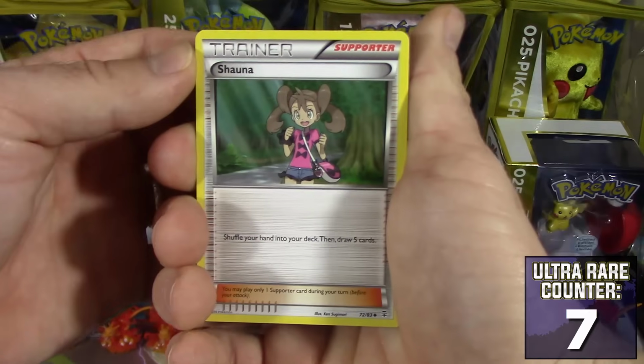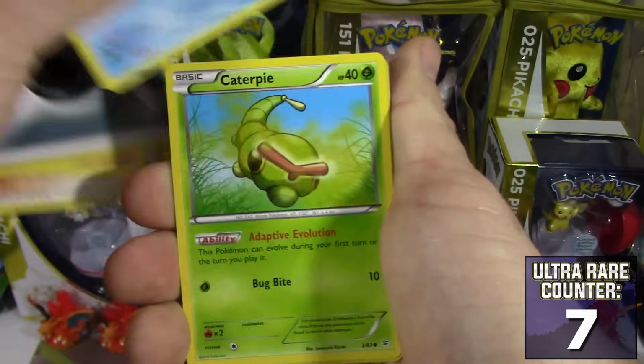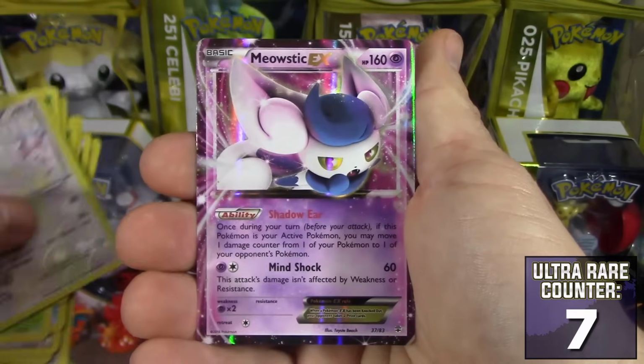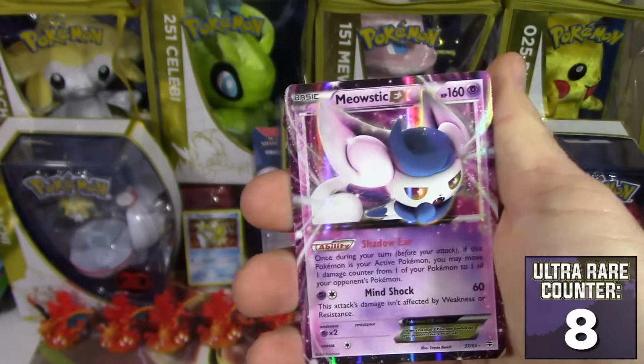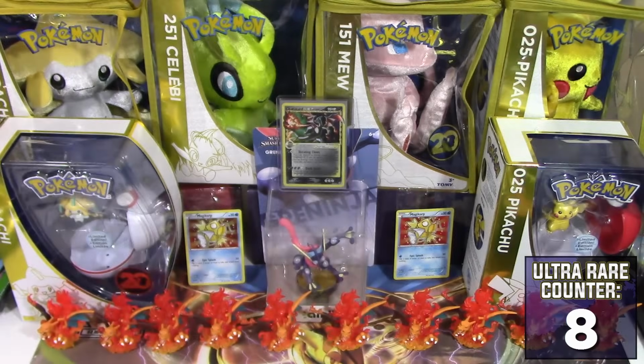All right, cool. We've got a Shauna, Revitalizer, Geodude, Dark Energy, Krabby, Caterpie, Reverse Machop, Chikorita, Altaria, and a Meowstic EX. Very nice. Meow, meow, meow. All right. Meowstic. Very nice, very nice.